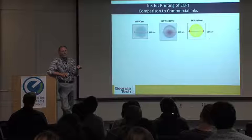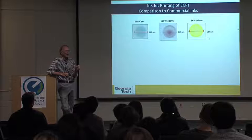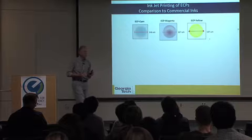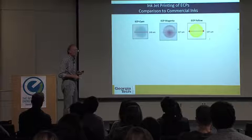Because you bring in something you think is really cool, really interesting, and they immediately go for the problem. And so these guys go print these on the inkjet printer. So here's our cyan polymer, our magenta polymer, and our yellow polymer printed. 150 micron dots that they've printed with these polymers. And the first thing I say is, well, why is the magenta not homogeneous like the yellow and the cyan? I go right to that.